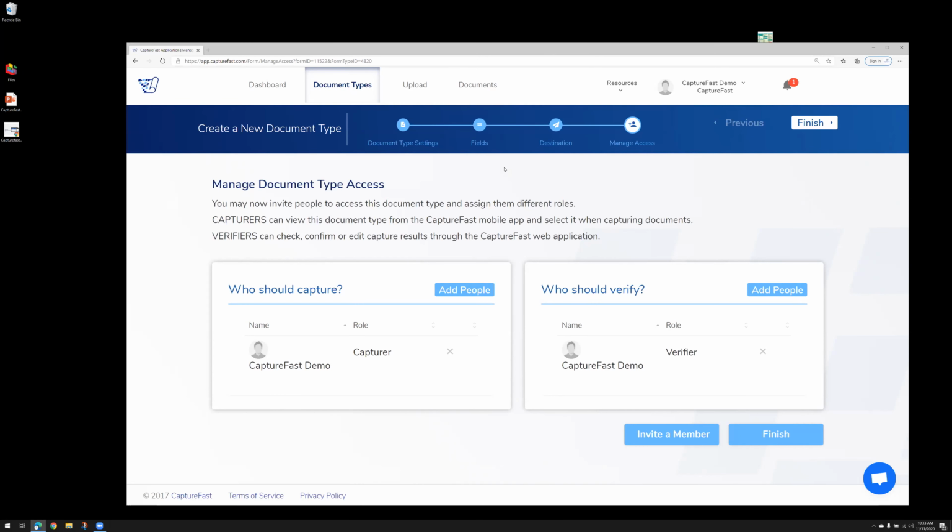So who are these human verifiers? People who will see whether the data was extracted properly. Human verification is very important. This is the human in the loop option.